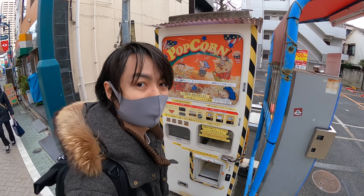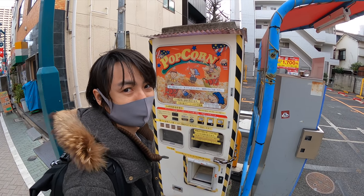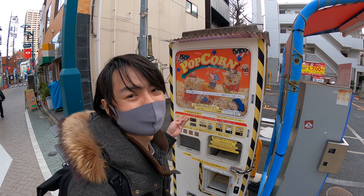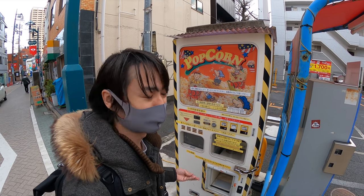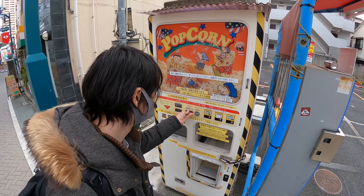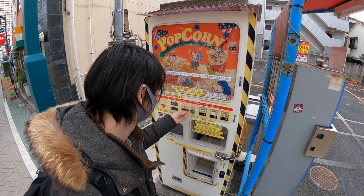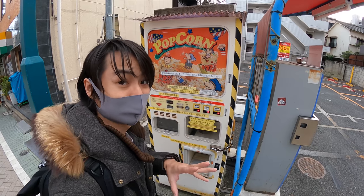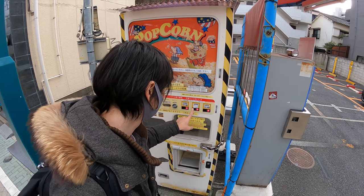However, let me try the caramel flavor because I have a really good memory with caramel popcorn. You know, when I was a kid, I went to Disneyland. I smelled this caramel flavored popcorn and it reminds me of a good childhood memory. So I like it. Anyway, let's try this caramel popcorn. Hopefully it's working though. Oh yeah, it's working. Oh, by the way, you can use a 1,000 Japanese yen bill here, so make sure to bring coins if you want to use this.